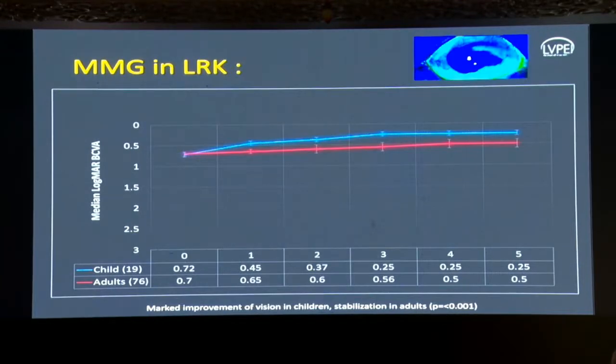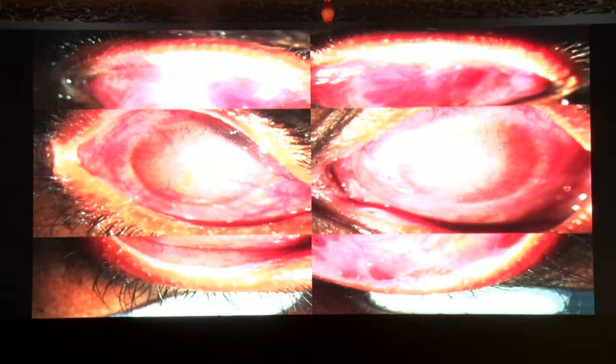So that's very clear. MMG in lid-related keratopathy has a significant benefit in children. It makes things much better in children. So if you can just see this blue line, you'll see that even the vision significantly improves. Now, you don't really expect the vision to improve much with mucous membrane grafting, but it does, and I'll show you a couple of examples. But adults really don't do as well as children. So overall, the average remains flat. It doesn't go down as the natural history, but it's not as dramatic as in children. So I'll show you one example for the lack of time.